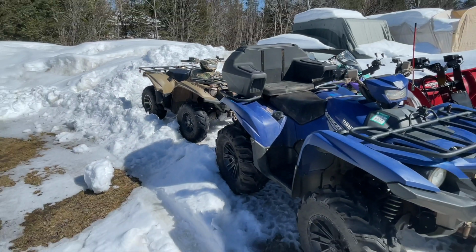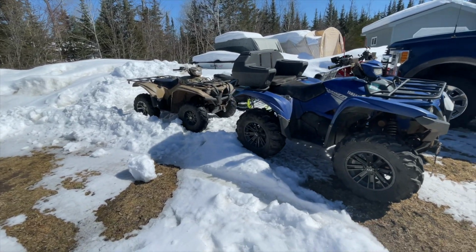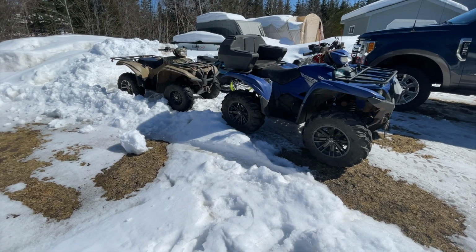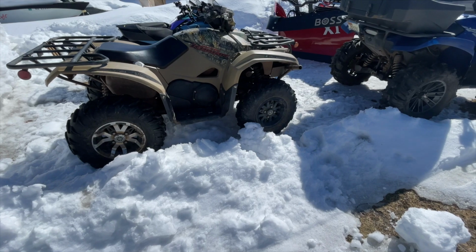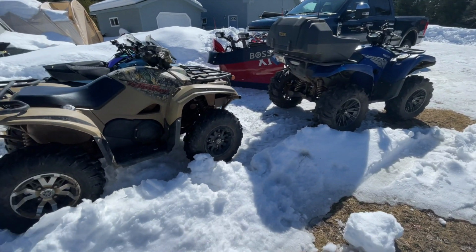For those of you who don't know the difference between the Grizzly and the Kodiak, they're the same machine, except the Kodiak is a smaller chassis. Motors are the same. The features are the same. Tell you what, these Kodiaks feel a lot more nimble in comparison. So if you're debating one or the other, both of them are excellent machines.